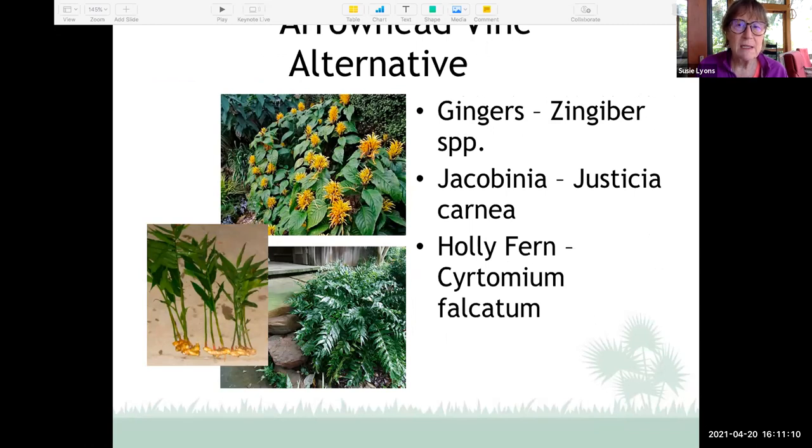The jacobinia is absolutely beautiful, and it provides color. And then the holly fern, of course, provides texture. And then the gingers are wonderful too, because they grow well and very easily. And so these would be great alternatives to arrowhead vine.